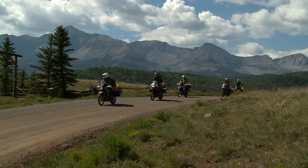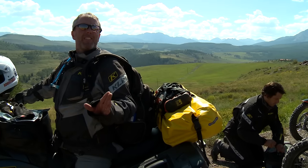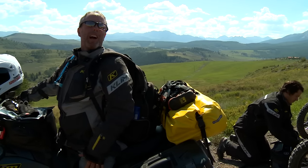If you look at those jagged peaks over there, that's where we're going to be riding. We're going to be riding around those, and that's Ophir Pass. That'll be your first chance to really get to see what tomorrow is going to be like.